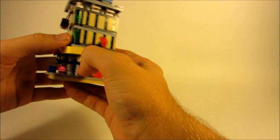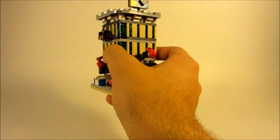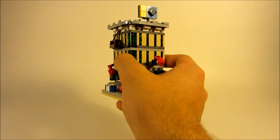And then we got onto the Grand Emporium. Now, this one wasn't my least favorite, but it was kind of the most annoying because it was very repetitive. And it was probably very repetitive for the people that were building the actual set.